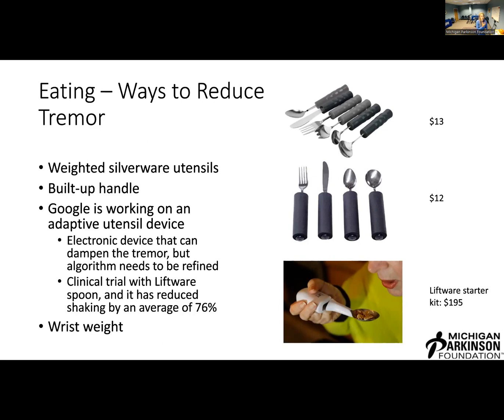Google is working on an adaptive utensil device. It's an electronic device that can dampen the tremor, but the algorithm still needs to be refined. And there's a clinical trial with Liftware that has found that they reduce shaking by an average of 76%. So this is huge. This is awesome. There's also a wrist weight that some people really love to use, and that helps dampen the tremor while they're eating.